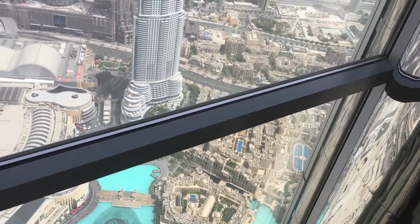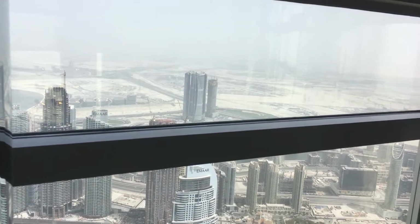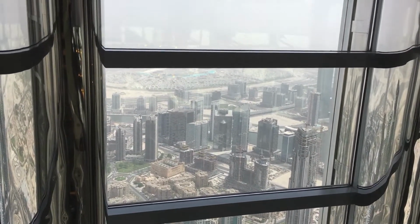So here I am at the 123rd floor. I just have to drop down one story, but you get this view when you walk down the stairs, looking down at Dubai. This is incredible. So this is the Atmosphere Lounge at the 122nd floor of the Burj Khalifa.